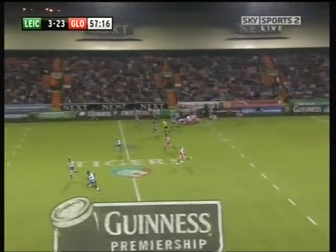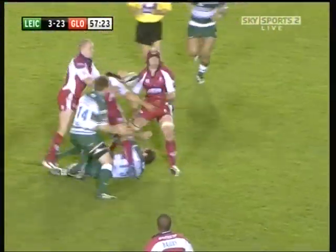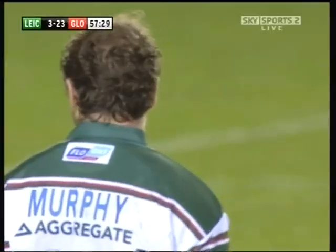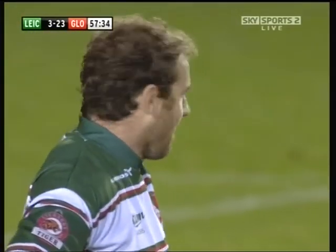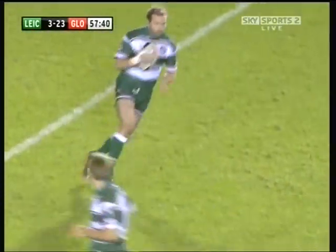Cooper. Jordan Murphy. Looking for somebody on his shoulder. Johnny Murphy will be stopped by the whistle, knock on. That was a tough call for Jordan Murphy about whether he made the 50-50 pass there. He hasn't even been involved in the game a great deal, and you could see his sort of frustrations.